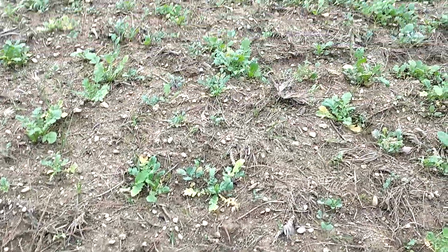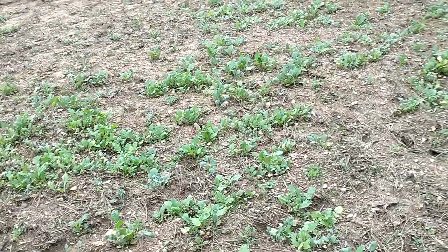Never spotted it. Here's some signs of deer. Yeah, they've definitely been trimming this.